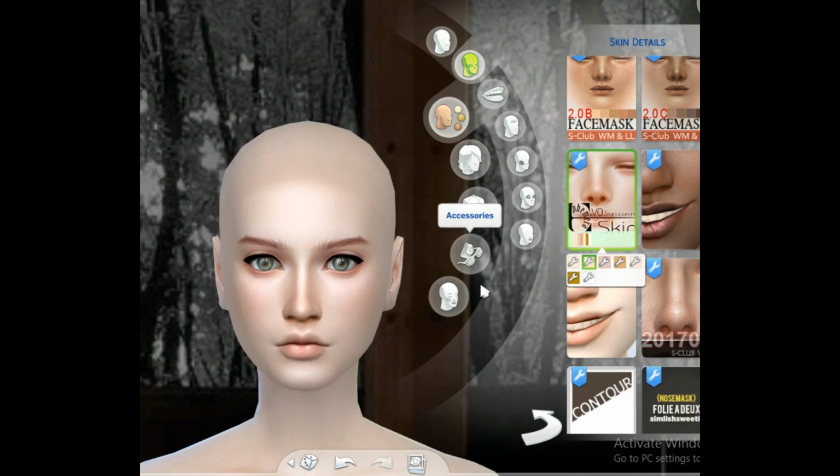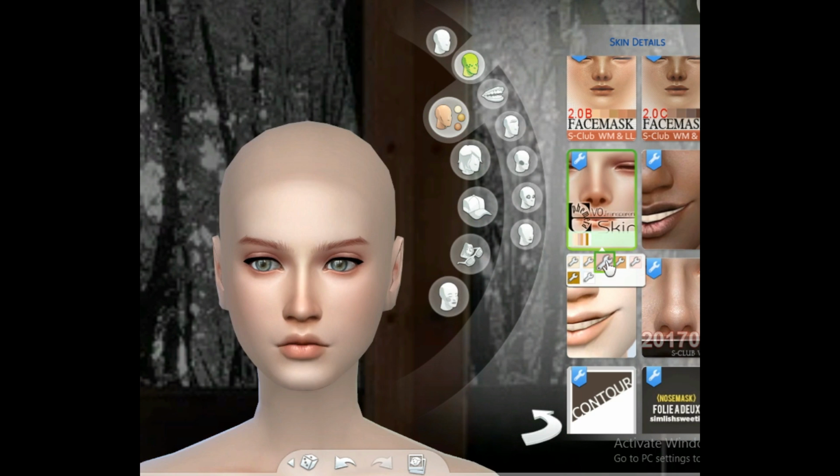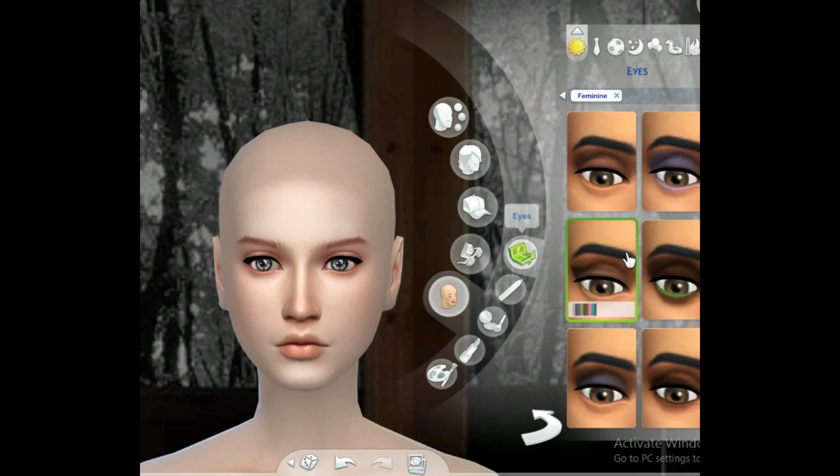So first I need to create my Sims. I will change her style. I will change her skin and makeup for her and make her look more beautiful.